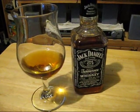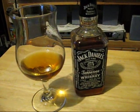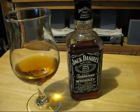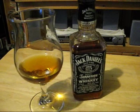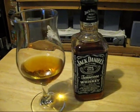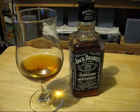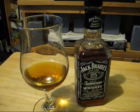The difference between Tennessee whiskey and just your standard bourbons: the whiskey is filtered through the charcoal of sugar maple trees before it's aged. So it gives it a distinct flavor, right? This used to be much stronger than it is now. Apparently it was 90 proof at one point. Now it's down to 80 proof.